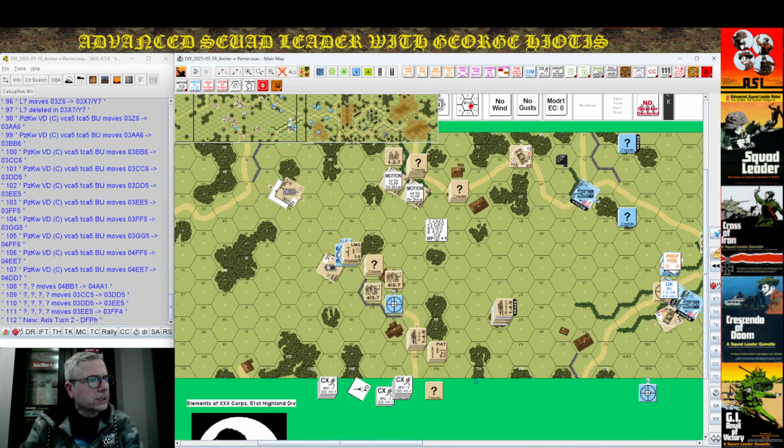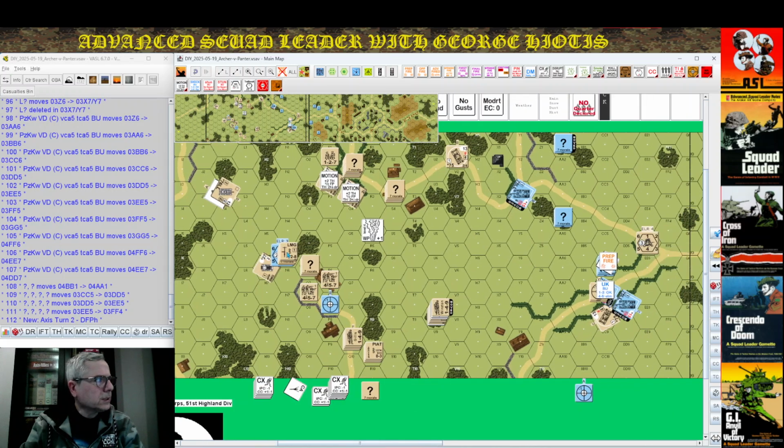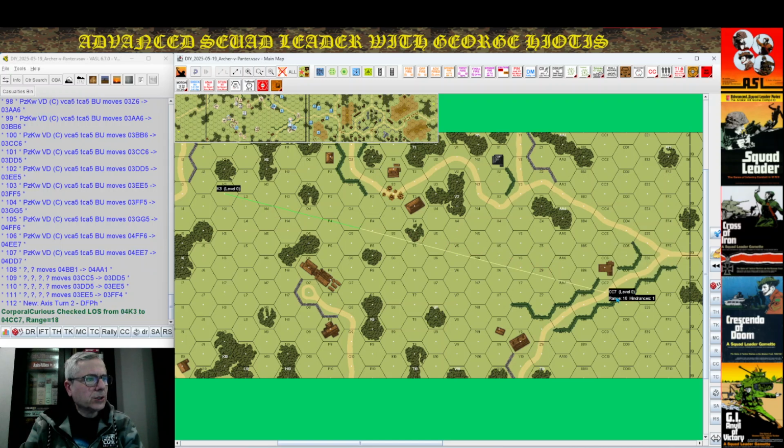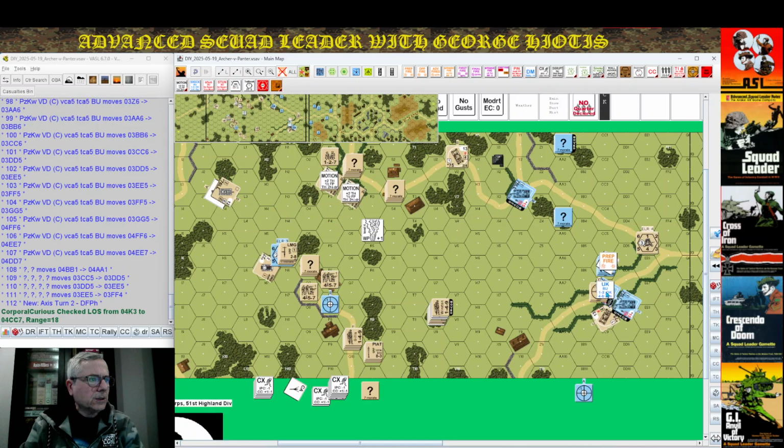Now here's the shot that everybody's been waiting for, from here to there. All right, so let's take a line of sight check. Again, it's not there. He's there. Good job. Range of 18 hexes. What kind of an ACK do we have there? -1 ACK. So there is one hindrance, 18 hex range.